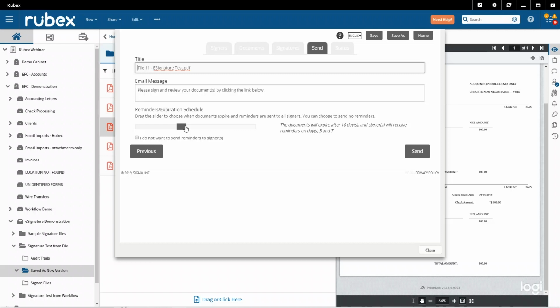Now with eFile Cabinet and Rubix, and you're using workflows, later I can show you that you can actually send messages and notifications during the workflow process. So you may not want to have regularly scheduled signature transaction notifications going out. You may just choose to do that in workflow, and in that case, you would disable those notices.